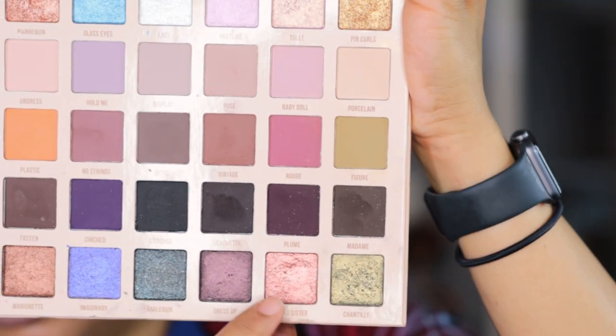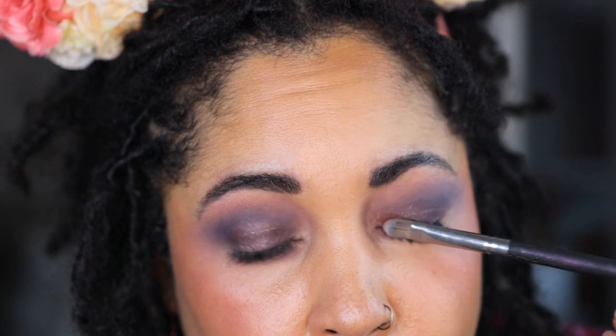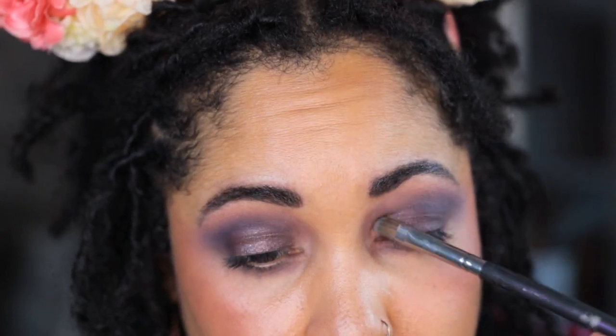I'm taking a packing brush from BH Cosmetics. There's Little Sister. Let's see how this blends. I'm not gonna be using a whole lot of this shade, but I'm just merging it with Dress Up, which was that deep plummy shimmer. I think that looks nice.